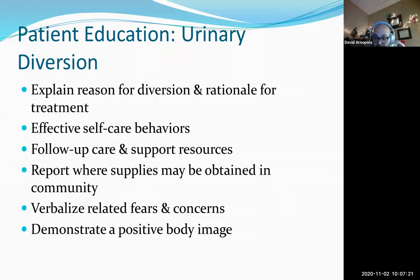That's emergent surgery. You need follow-up care, supportive resources. There's actually hospitals to help with this. There's a place in Knoxville called Pouch Place, which mostly deals with stomas. We're talking about the GI tract, but they can also help with ileal conduits as well. The hospital has educators to help with it. We want them to talk to us. We want them to tell us what they're afraid of when they leave with these diversions. Tell us what's going on so we can help them.